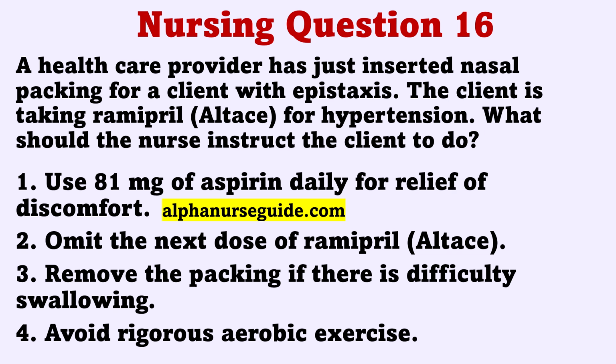avoid it. Aspirin inhibits platelet aggregation, reducing the ability of the blood to clot. The client should continue to take his anti-hypertension medication, Ramipril. Posterior nasal packing should be left in place for 1 to 3 days.